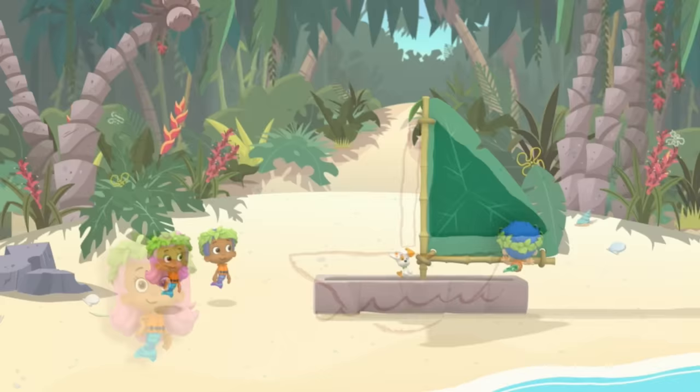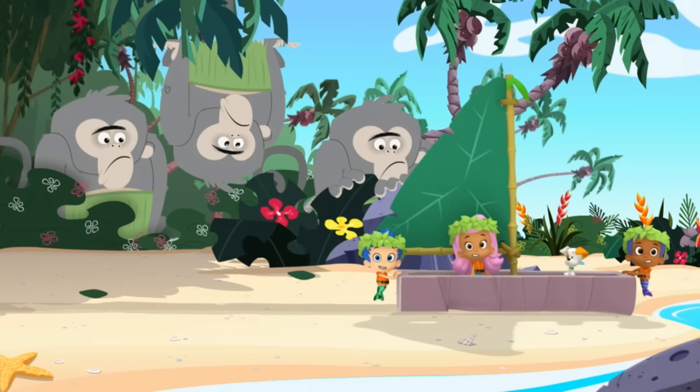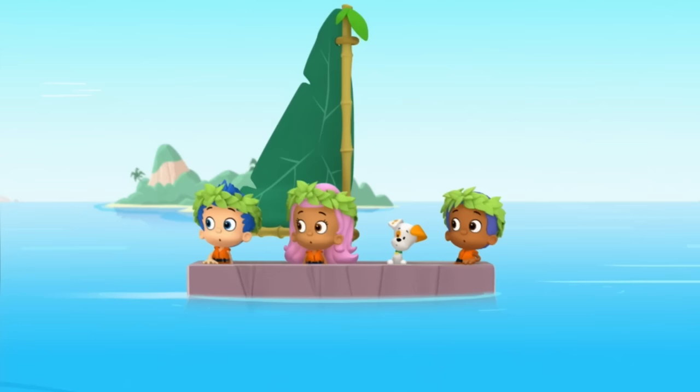Let's get out of here! Big monkey! Three big monkeys! Oh, we made it! And the wind's pushing our sailboat back toward home. What are we waiting for?